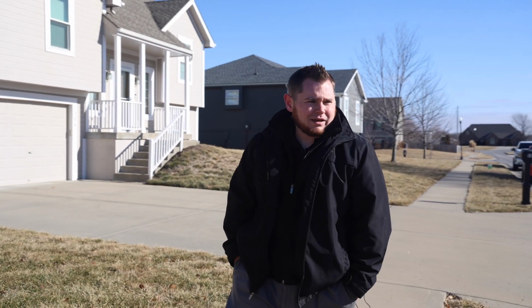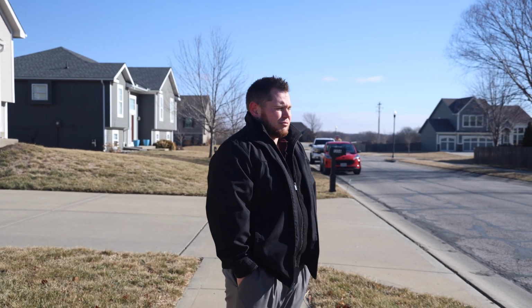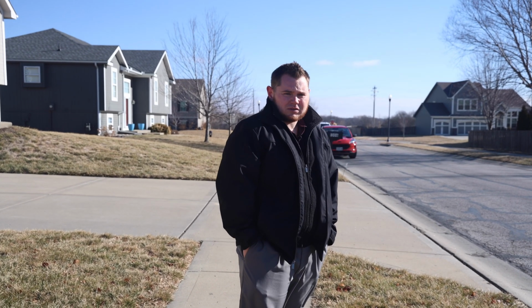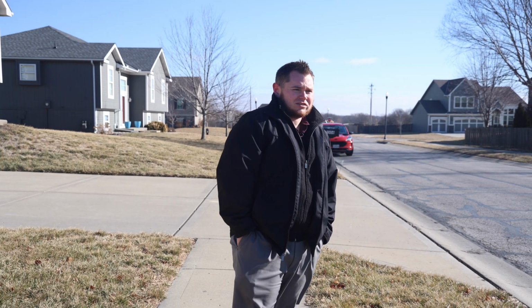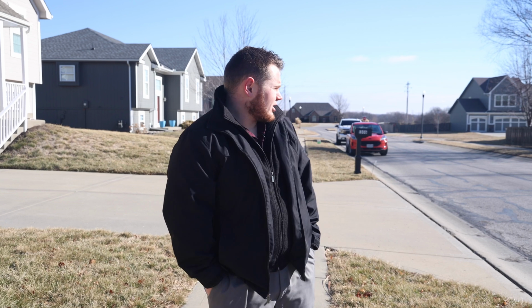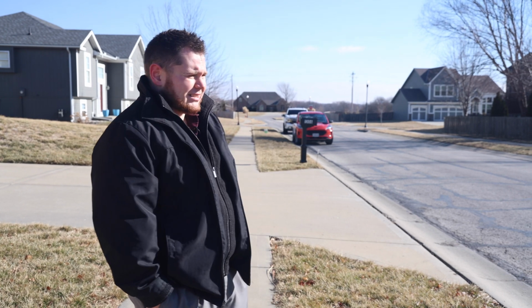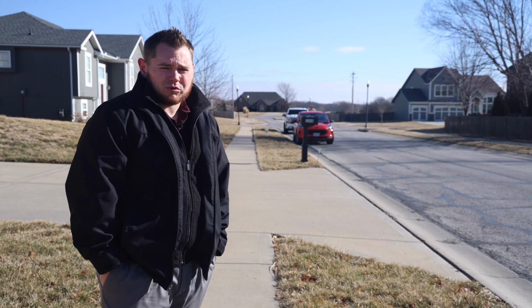But it's a pretty quiet neighborhood. A lot of families in here. One big thing about this neighborhood is that it's extremely close to the high school. So you see a lot of families move in here just so they can easily get their kids to school, and then hop on Jesse James Road and head to 92, and then they hop on I-35 and get to Kansas City, commute wherever they're working at.